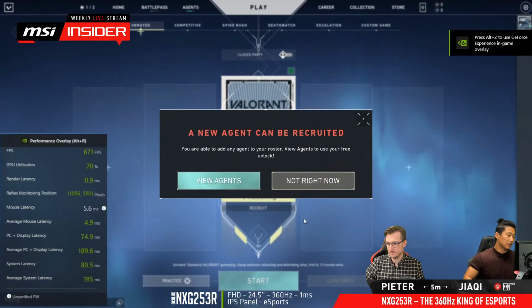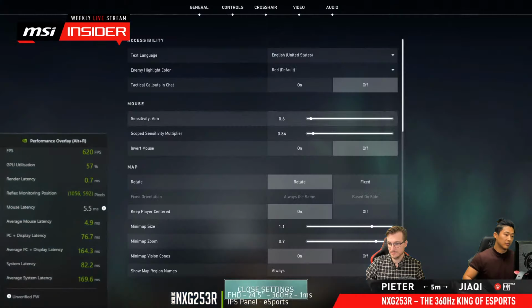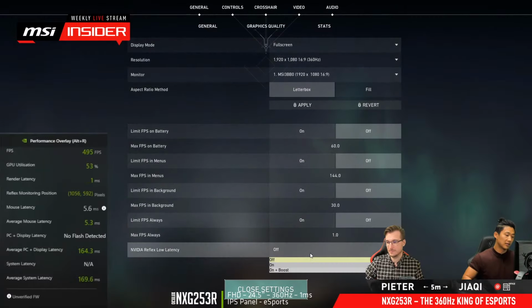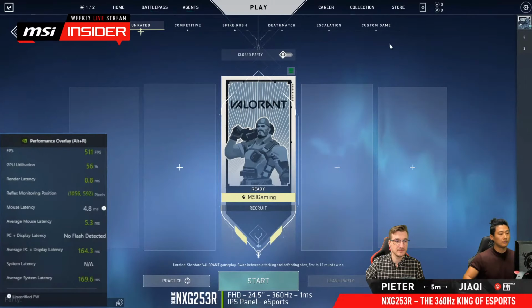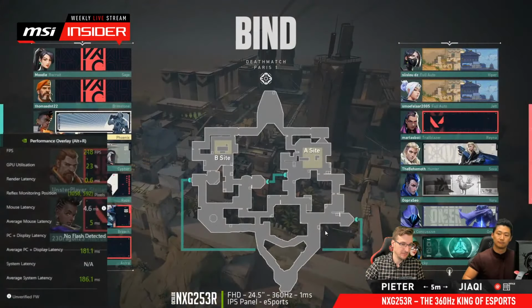Okay, let me go into the game. So right now you can already see it's tracking in real time what the latency is. First of all, let me make sure this one is off so we can see some results. So again, you go to settings, go to video, scroll all the way down in the video in general, and then Nvidia Reflex. Right now it's off. It's interesting to see: you have a render latency, the mouse latency, the average mouse latency, the average PC plus display latency, and system latency, which is at the moment not available.